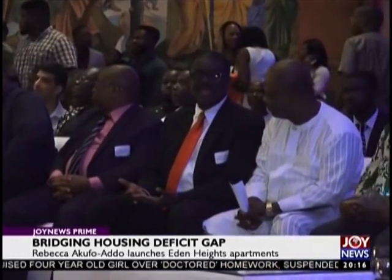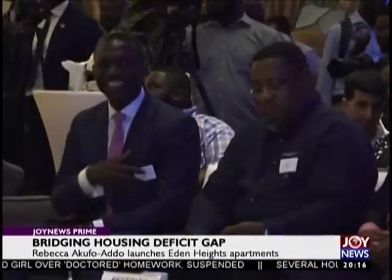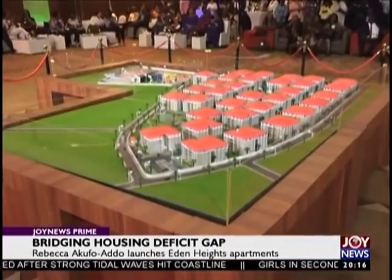Acting Managing Director of West Hills Ridge Company, Emmanuel Ansah, said the Eden Heights is built to meet the housing needs of many home seekers. This is the development that we have come with. Depending on the market reaction to it, we are looking into the future to see if it's possible to go for some more affordable houses as well. But, you know, in every market, there are various needs. And for this time, we've decided to meet this particular need. And thereafter, we'll be able to look at other needs.